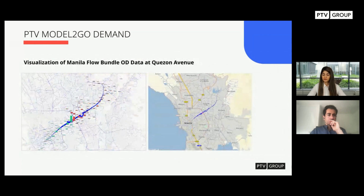We can also do flow bundle analysis. For example, here I have the model for Manila, and I am conducting the flow bundle analysis on a main arterial. The green bars depict the origin of trips that are using this point, that are going through this artery basically, and the red bars depict the destination of these trips. So we can get an idea of the people using a particular main road or maybe a smaller road as well, where they are coming from and where they intend to go.